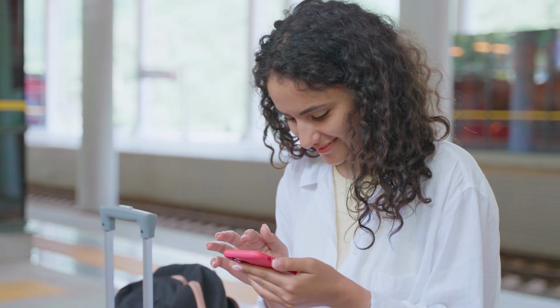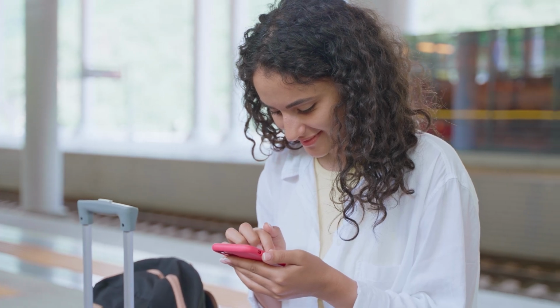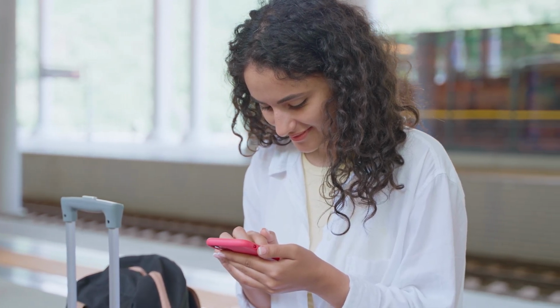Okay, so if you've ever traveled abroad, you know how annoying it can be trying to get data. Either you're dealing with overpriced roaming fees, buying random SIM cards at the airport, or just constantly looking for Wi-Fi to check maps or message someone. That's why I started using a global eSIM, because it just makes everything so much easier when you're traveling.